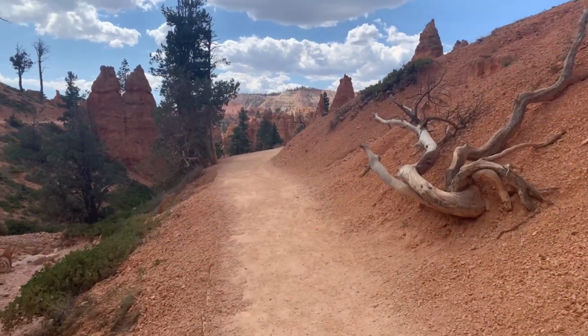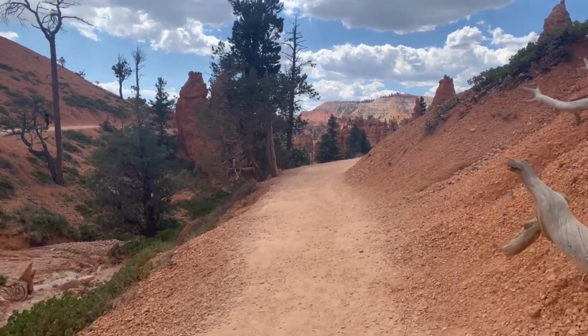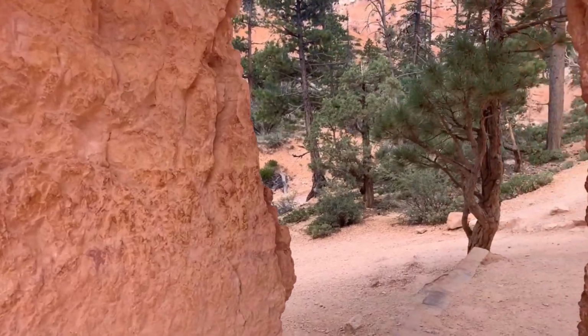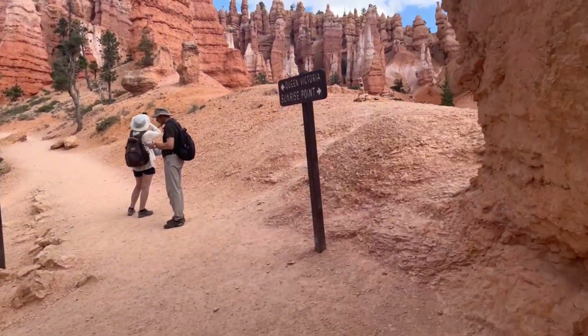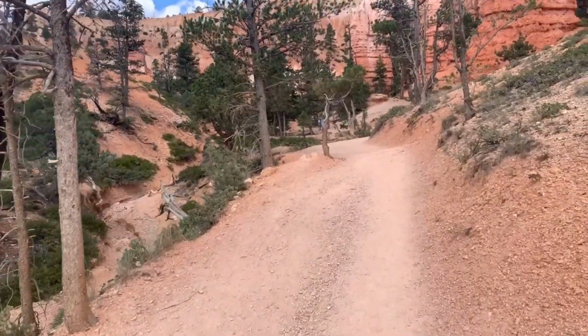The trails themselves are fairly well defined, but there aren't a whole lot of trail markers as you go along. There's really not much to tell you how far you've gone or how far you still have left to go.